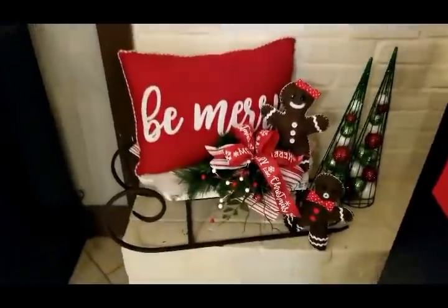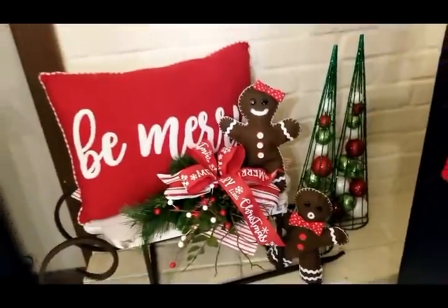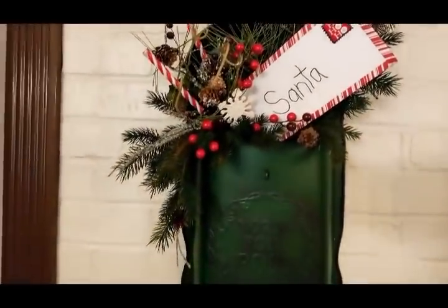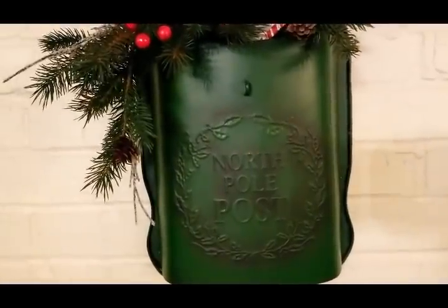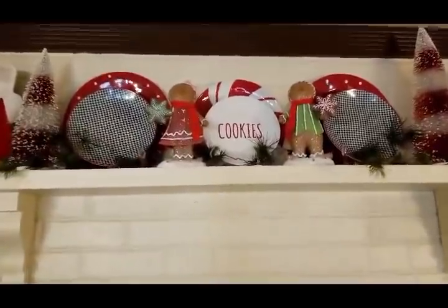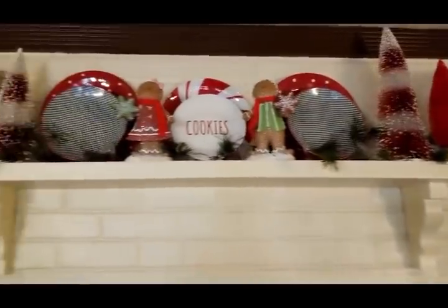But over here is my little sleigh with the little gingerbread men that we made. They're so stinking cute. And then this is my Santa mailbox that I made years ago. So I brought that back out. This is North Pole Post on it. And then up here, on this top shelf, let me see if I can get it all in here. Just some plates and my Ray Dunn pieces, my little gingerbread men. So, super cute.